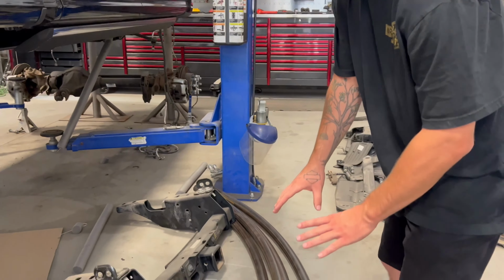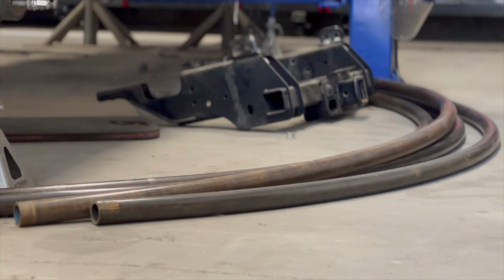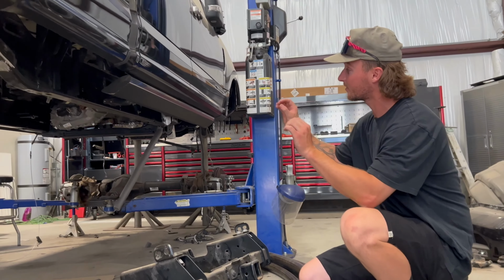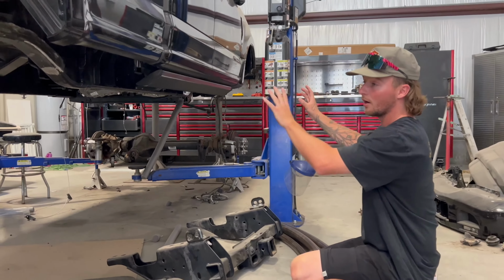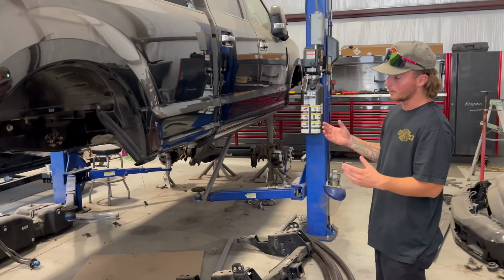You guys are now looking at the subframe for the SEMA truck. This is a 6-foot radius. This is all some pretty thick tube that we are building the subframe out of. So what we got to do next is we're going to cut some of it up, start tacking it and building it onto the frame of the truck, really getting it to where we like it and making sure it's still functional.